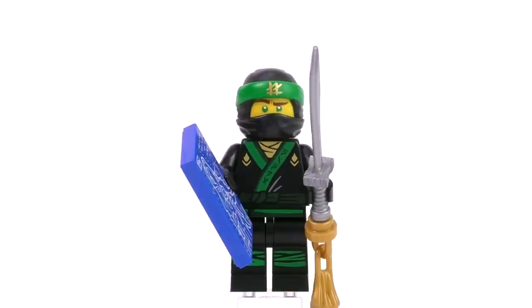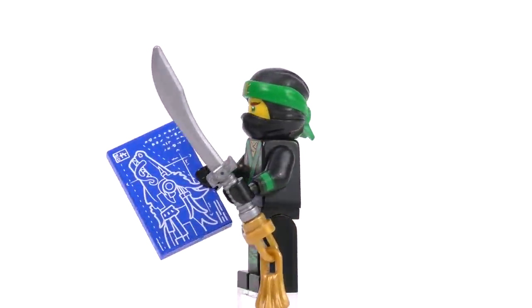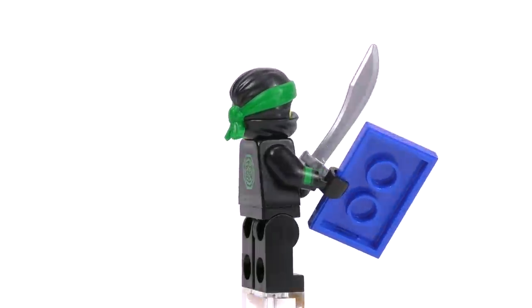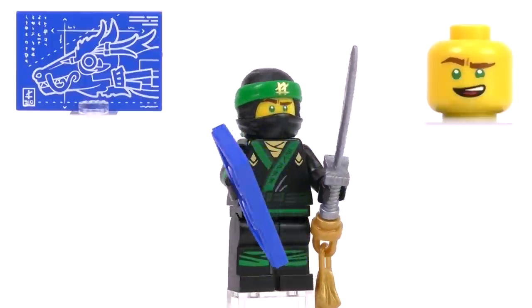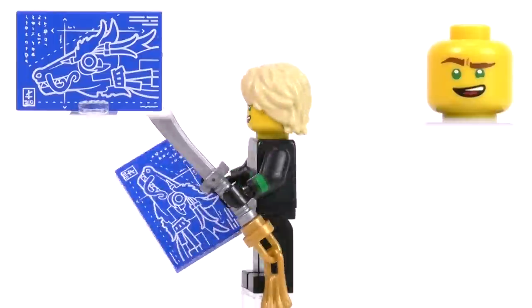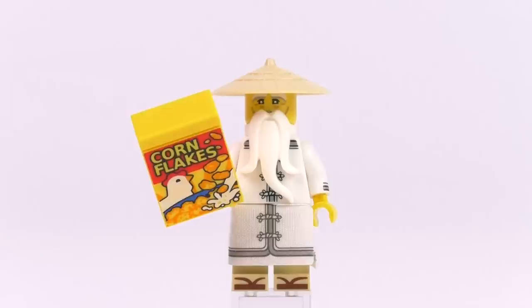He is once again in his green ninja suit. Nothing much has changed from other versions of Lloyd that we got from other sets, but he does come with this blueprint printed tile piece and some different expressions for his face. There's also an alternate hairpiece for him. And let's go through a lot of these main characters. Number four is Master Wu.